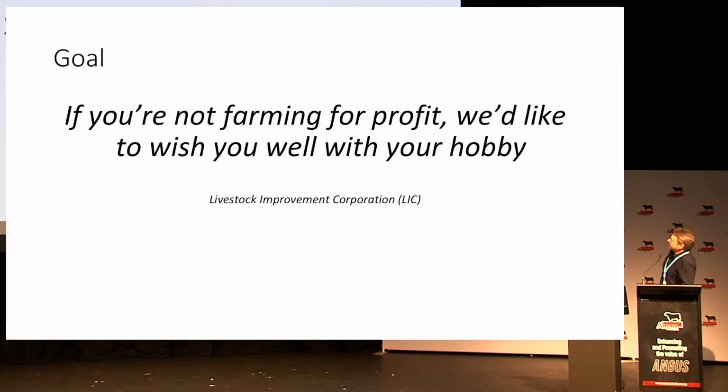This is a company that I've done a lot of work with over the years, Livestock Improvement Corporation. It's a breeding organisation and herd testing organisation in dairy cattle in New Zealand. And some years ago, they had this little advertising expression: if you're not farming for profit, we'd like to wish you well with your hobby. So they define their goal as profit. Originally, it was thought of as profit per hectare, but it's actually profit per 4.5 tonnes of dry matter.